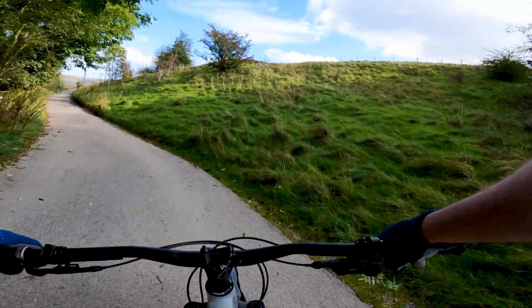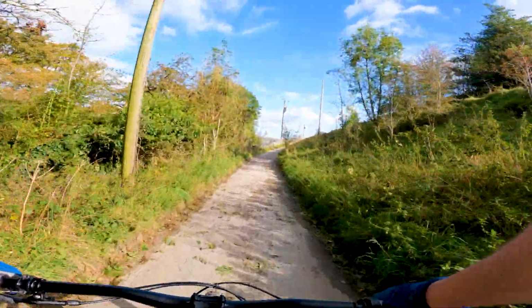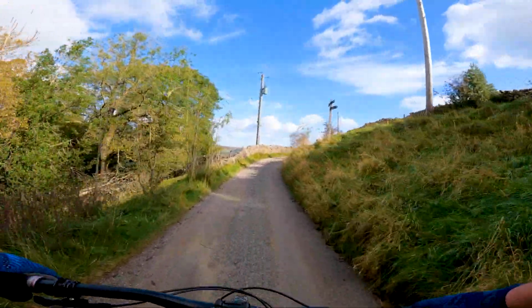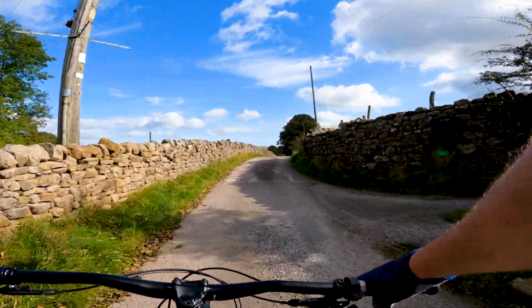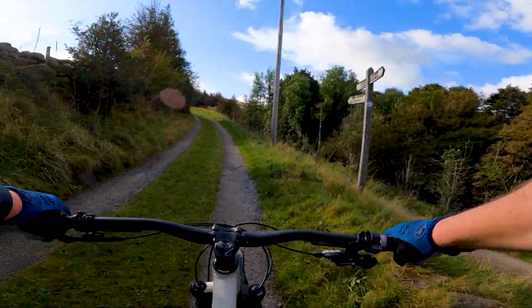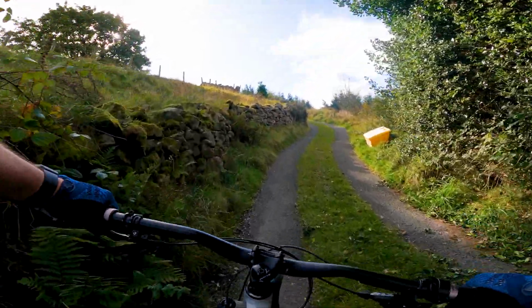And here, I'm looking for this ride away up to my left. We'll take us up onto the road and then onto Green, what's it called? Green How Village, I think. Looks familiar from the videos I've seen. Oh, pretty steep, steep going climb.